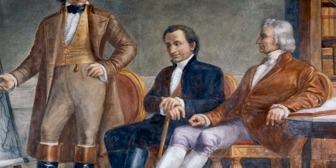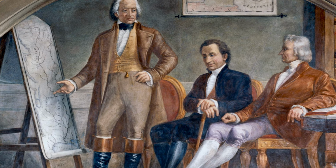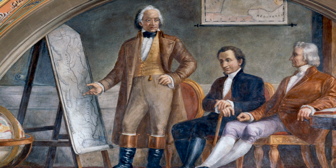In the end, the Louisiana Purchase is recognized as a turning point for the United States. By doubling the size of the nation, it gave the young country room to grow and explore, setting the stage for it to become a major world power. It also led to years of conflict and consequences that still affect the country today.